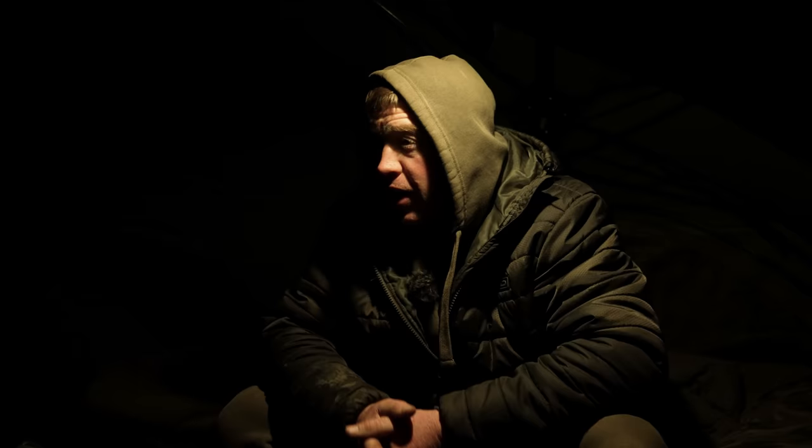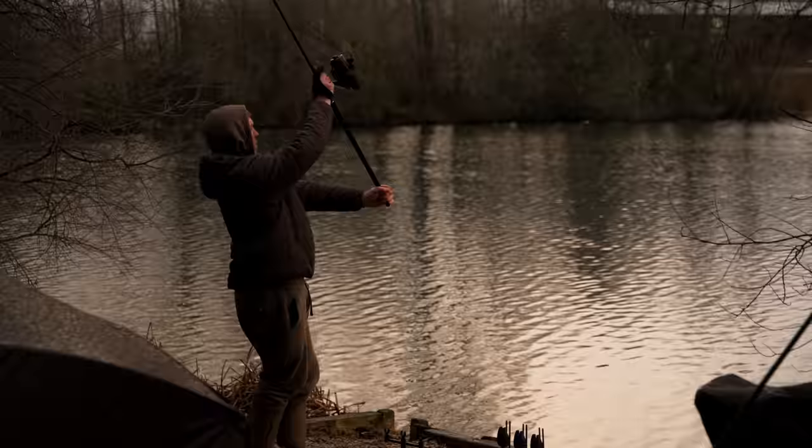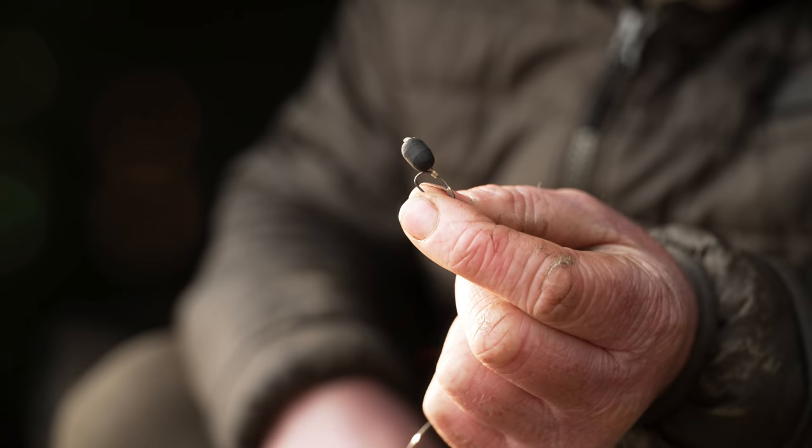Now, I had a quick re-chuck just before dark, just to put the rods back out. They're more or less in the same place as where they were before. That's the sort of area where I feel like I'm going to get a bite. And I haven't changed anything, just three black zigs. They're just out in the pond. Going to see what the night brings.